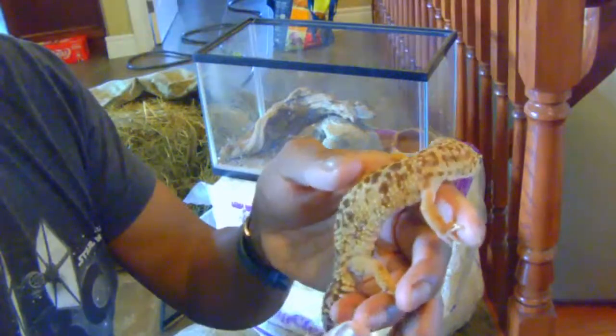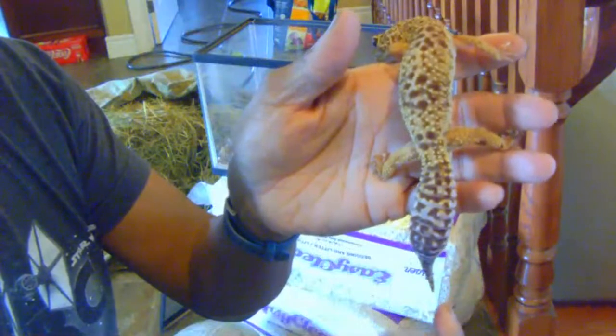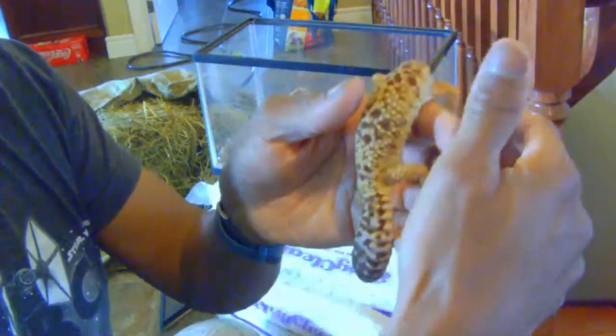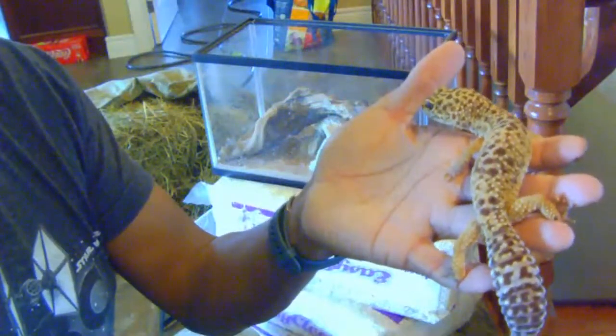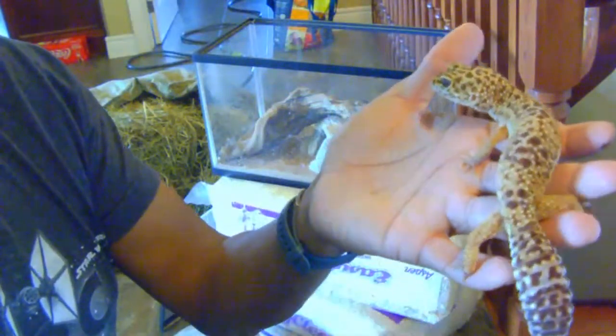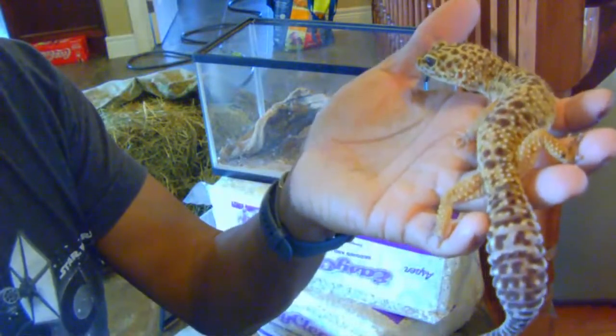If Leo feels threatened, then Leo, the leopard gecko, will drop this tail. And then hopefully whatever's threatening him will eat the tail, and then Leo can escape. And then he'll regrow the tail, but it will not be the same length. Often it'll be slightly different color, and so on.